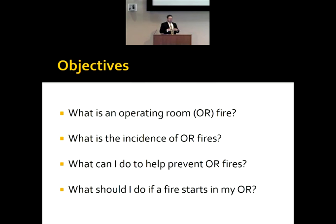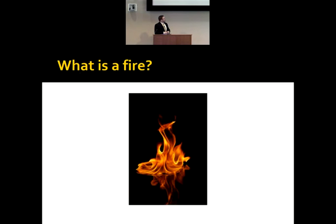And then really we're going to spend the bulk of our time looking at how do we prevent these, because really it's all about risk reduction. We should be able to completely prevent operating room fires. And then finally, what happens, catastrophe, that fire starts in our operating room, what do we do?